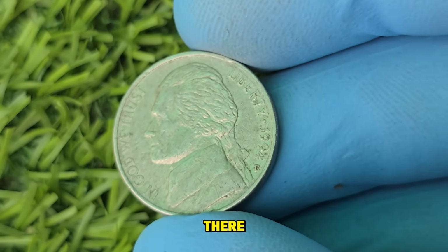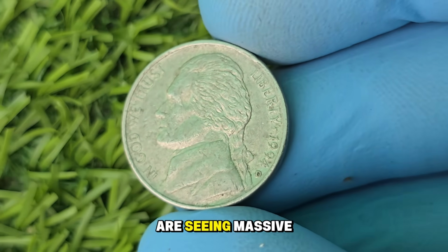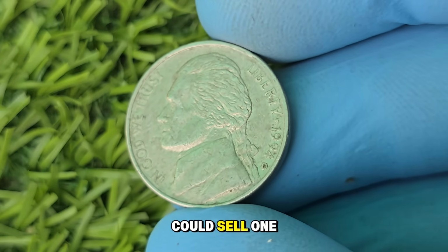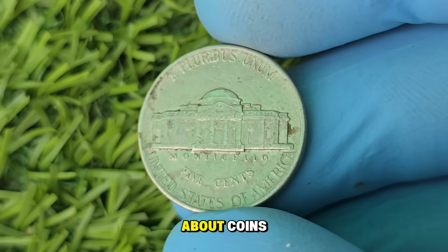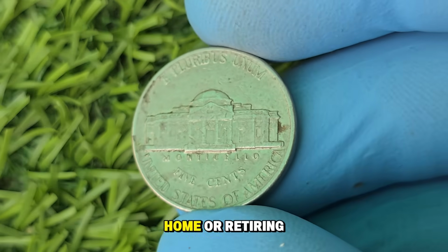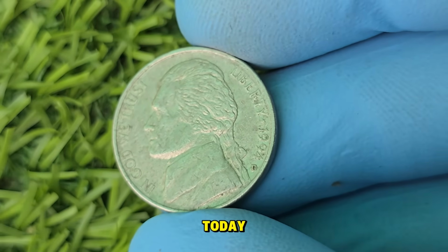But don't stop there. You might have more treasure hiding in your collection. Coins from the 1930s to 1990s are seeing massive demand right now, and buyers are paying top dollar for pristine, rare errors. You could sell one coin or build a portfolio worth millions. This isn't just about coins. This is about lifestyle, about freedom. Imagine clearing your debts, buying that dream home, or retiring early. All because you had the knowledge, the awareness, and the action mindset to take one small step today.